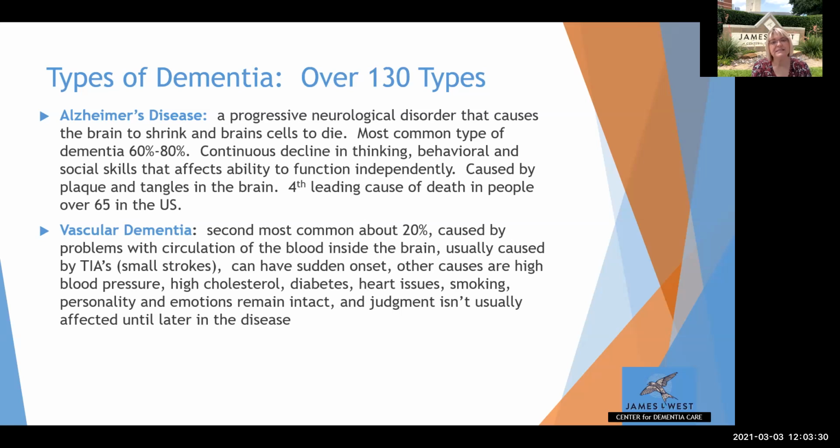So Alzheimer's disease, as I said earlier, is the most common type of dementia. It causes the brain to shrink. It causes the cells to die. About 70% of all dementias is Alzheimer's. You can find statistics from 60 to 80. It is continuous. They will plateau and then they'll progress. Now that's with all the dementias. There'll be a plateau and a progression.